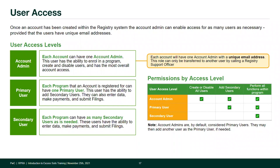The admin has the ability to enroll in programs such as the Access Soil program. They can create or disable any of those users, and they can perform all of those functions within the program. They're also that primary user by default and until that's changed. There's only one primary user that's assigned per program, and they have that ability to add in secondary users. They can add or edit filing data. They can make payments, and they can also submit those filings.